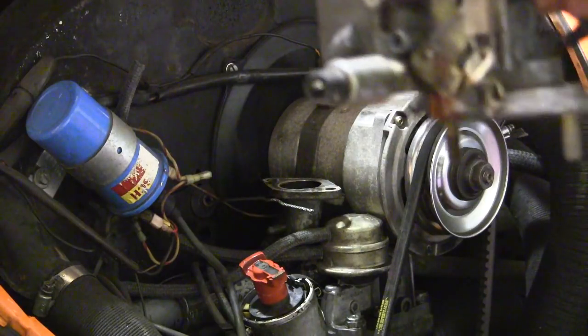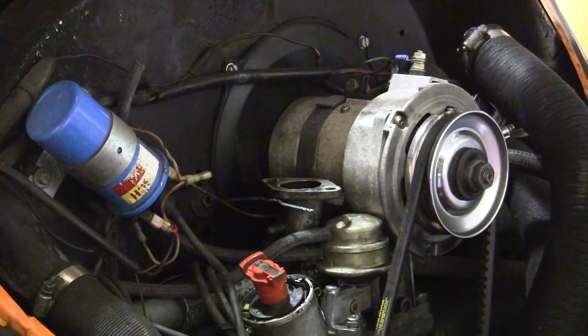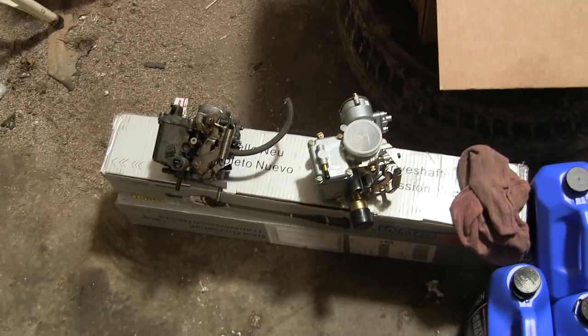Well, there we go. Got it off. The rear bolt, of course, was a fun one to get to, but let's go ahead and put it on the bench and take a look at it and make sure it's the same as the one I got.